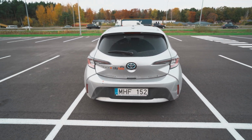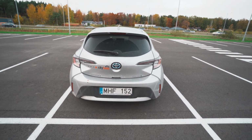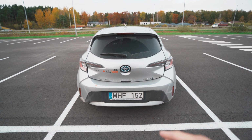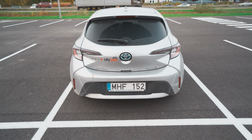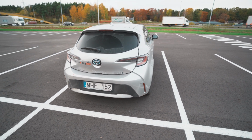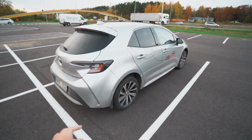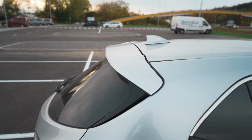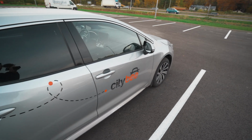Now moving from the back, I really like the way it looks from the back. I like the taillights and this not little, it's quite big diffuser. I mean big for a hybrid, but it looks nice and sporty. All the curves, all the lines, it looks really nice. Even this little spoiler on the roof gives it that sporty vibe.